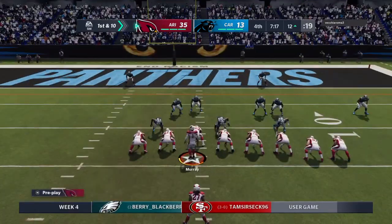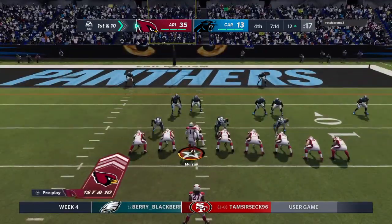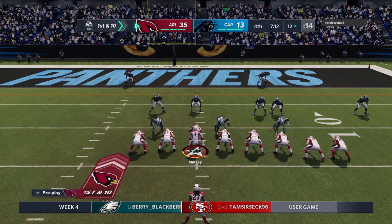From down at the 12, it's 1st and 10. 56 for Mike.